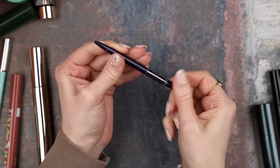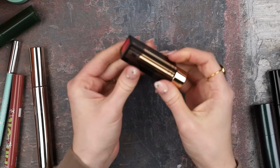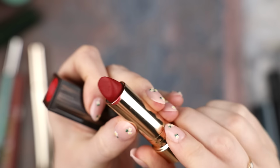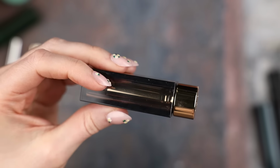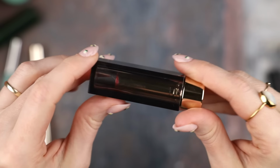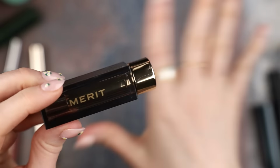This Kimiko brow pencil is used up. This is the shade Black Tea, my favorite. Merit Power. What a great red. I used this in that video about doing a holiday makeup look without any eye makeup. I loved how that look came out. I loved that look, the entire thing. I also included earrings and an outfit and hair and everything in that Get Ready With Me. I'll link that video. That's why this is out, but I'm going to put it away, put it with the other lipsticks.